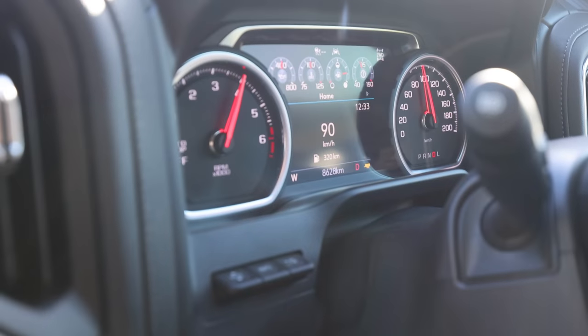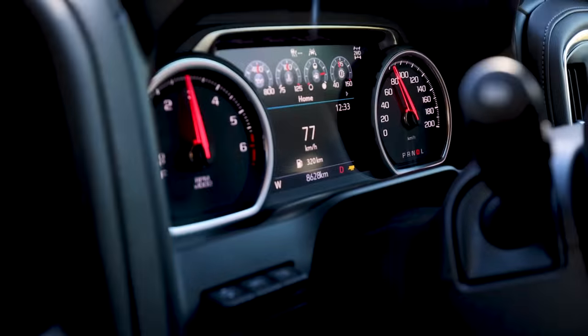84, 85. It's holding, 86, 87, 88, come on, 89, 90, and brake for the corner. You can definitely tell more newton meters of torque gives it more power. The engine sounds sweet from inside the vehicle, doesn't it? Yeah, it does.